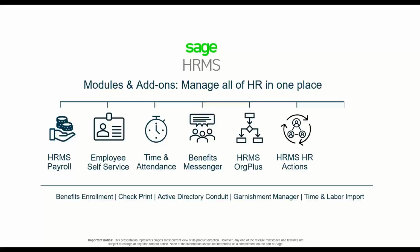HRMS Actions from Delphia enables you to easily create paperless forms using any fields from Sage HRMS. So you can process any actions from request to hire to termination and everything in between, including status changes and performance appraisals. And finally, HRMS alerts and workflows from the Vineyard Shop team. This helps organizations avoid saying, "Oh, if only we'd known."